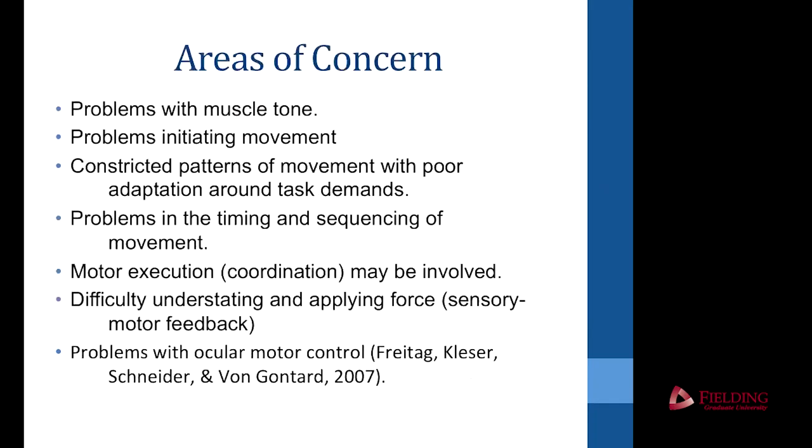So we see problems with muscle tone, we see problems initiating movement, and that's the affect to movement connection. We see constricted patterns of movement with poor adaptation around task demands. So the baby may have a limited repertoire of movement. We see lack of rotation. We see lack of this fluid and dynamic movement as they transition from one position to another.